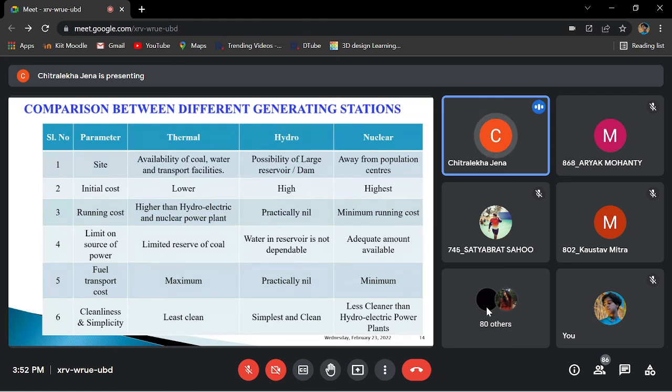Okay. Next, coming to the running cost. For thermal, it is higher than a hydroelectric power plant, because the coal will always be coming, so the running cost will be high. Always the trains will be coming, coal will be coming. Then for a hydro power plant, it is practically nil. Why? Because the fuel is itself there, water is there itself. So that is practically nil. And for nuclear it is minimum running cost. Why? Because you require a very small amount of fuel for the nuclear fission reaction, compared to your thermal power station, where you require a large amount of coal to produce certain energy. Here you require a very small amount of fuel.